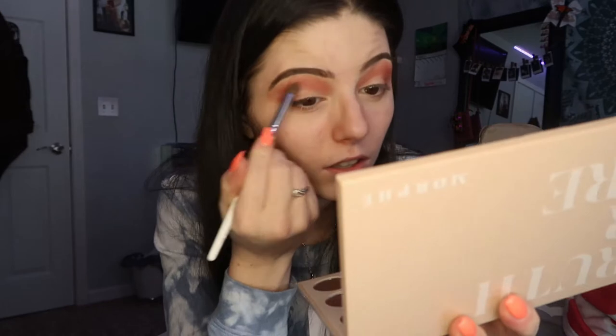I've been blending, but I have an e.l.f. brush that's super blended. It's a physical blending brush, so I'm just gonna use it to make sure everything's blended. See, these brushes are way stiffer, but I'm gonna blend everything.